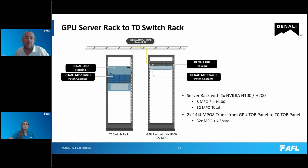And then this here is, again, a very vanilla type of solution. This is kind of looking at an AI solution. So we go from a GPU server rack to a T0 switch rack, which would normally be at the end of the row of GPU racks, or it could be in the middle of the row. Your T0 switch rack will be your layer 0 or your leaf, whatever you want to call it. And to put this in, it's very simple. This would be running down a row, might have 8 or 10 GPU racks, and then running to a T0 switch. So we're going to have the server rack with a pretty standard solution. You have 4 NVIDIA H100 or H200 GPU servers. Each of the H100s, H200s have 8 MPOs plugging into them. So with 4 of those servers in a rack, it's 32 MPOs.